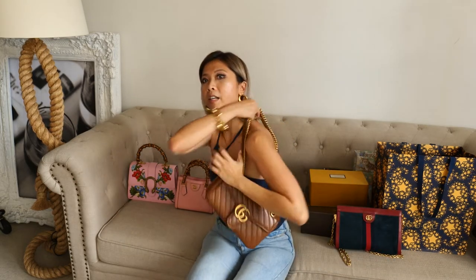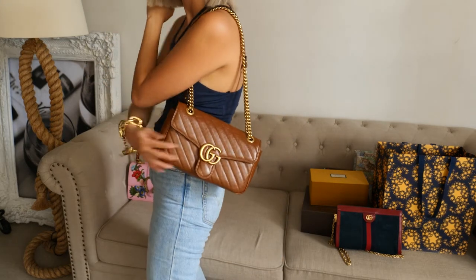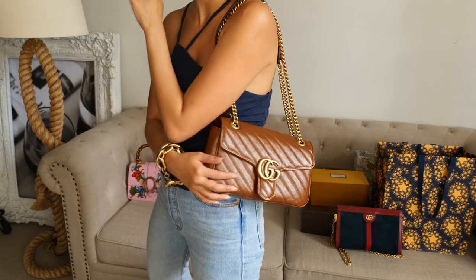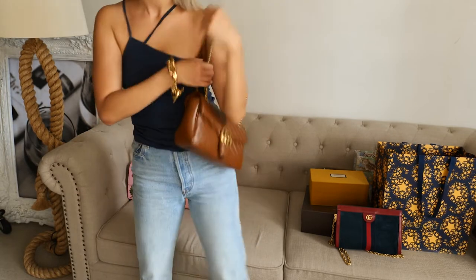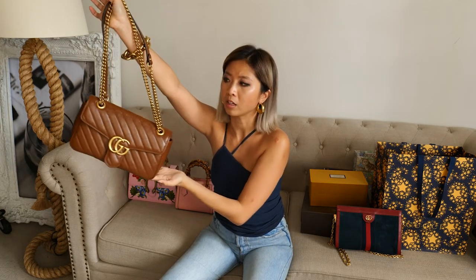This is actually very versatile. I wear this pretty much every day because, if you can tell, the sheen, the material is quite water resistant and therefore quite durable, and that's why I love it. See how it goes well in summer as well as in winter. It's just so versatile. So yeah, I just love it. It just goes with everything. And this was my birthday gift from them last year.